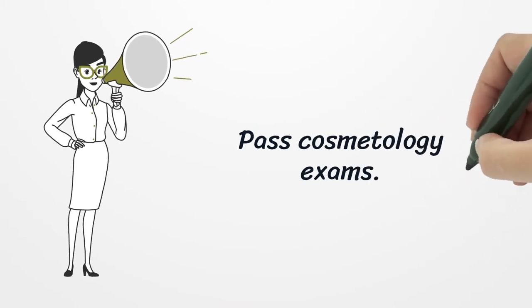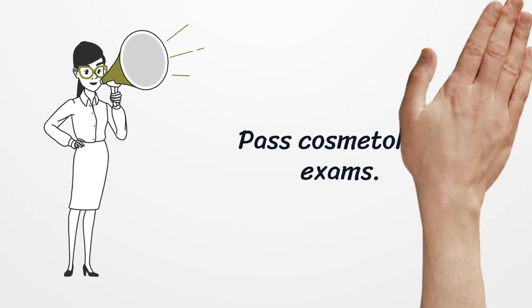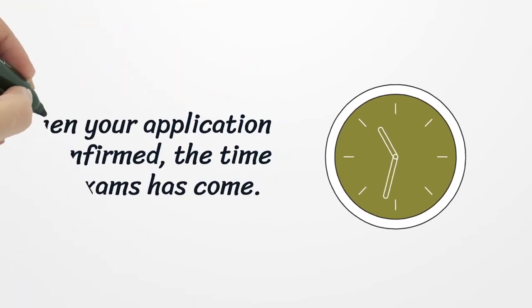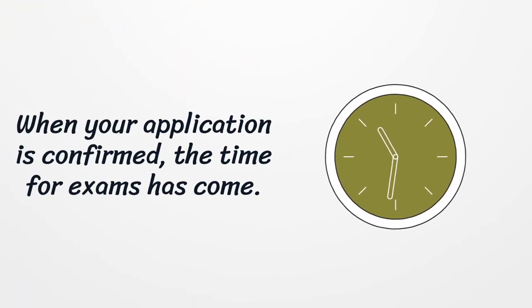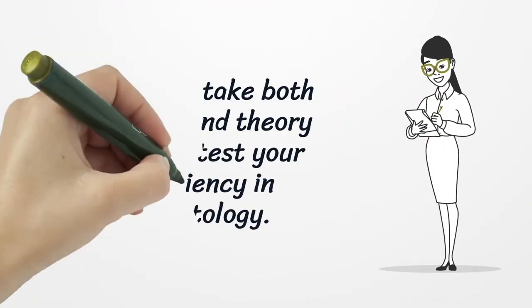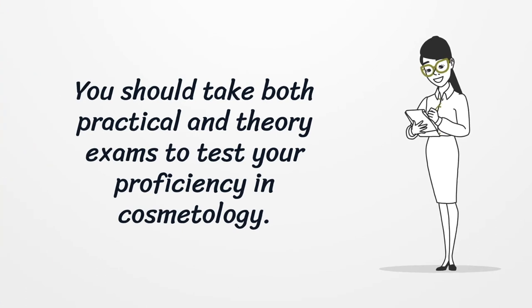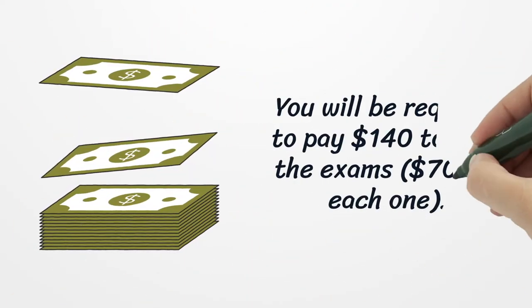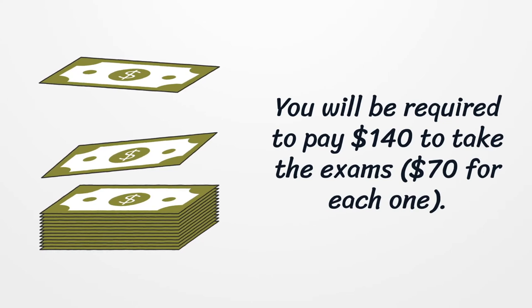Pass cosmetology exams. When your application is confirmed, the time for exams has come. You should take both practical and theory exams to test your proficiency in cosmetology. You will be required to pay $140 to take the exams, $70 for each one.